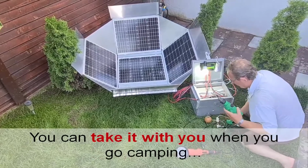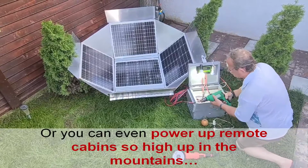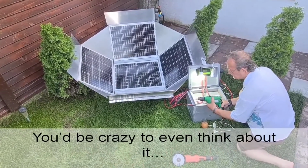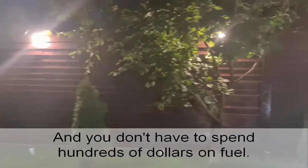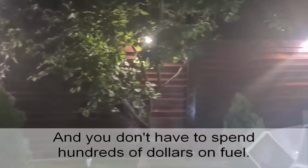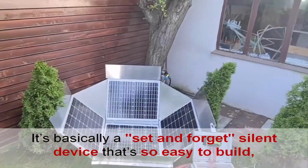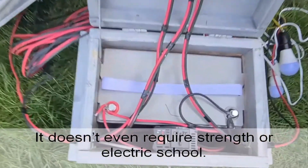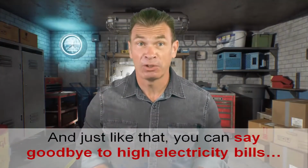You can take it with you when you go camping because you can fold it in minutes, or you can even power up remote cabins so high up in the mountains you'd be crazy to even think about it. Unlike conventional portable generators, there are no fumes, and you don't have to spend hundreds of dollars on fuel. It even works during the night or when it's cloudy outside. It's basically a set and forget silent device that's so easy to build it doesn't even require strength or electric school. And just like that, you can say goodbye to high electricity bills.